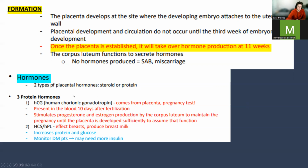We have 2 different types of hormones, but I wouldn't say you really have to memorize that, but understand the hormones that we're going to talk about and the kind of things that separate the two. So HCG is our pregnancy hormone with pregnancy tests. It's the one that's present in the blood 10 days after fertilization. So as soon as someone's pregnant, if they were to take this test, it wouldn't always be positive, because it takes 10 days.